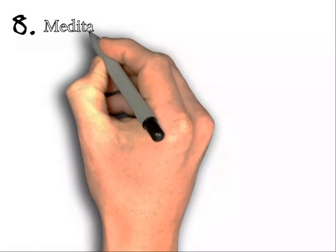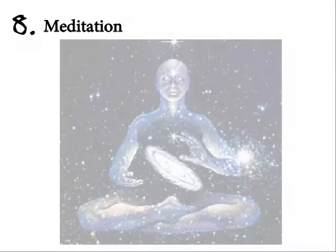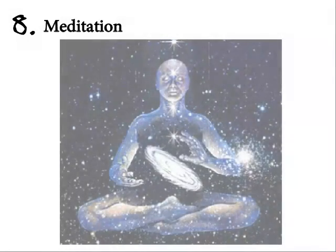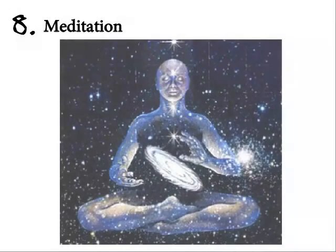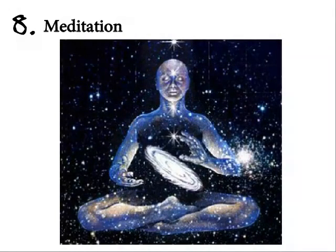Number 8. Meditation. Meditation will help to raise your vibration and connect to the source of who you really are, the force that creates and sustains the body, which actually purifies the system and protects you physically and psychologically. This is really the truest path to purifying your system, yoga, in its truest form.